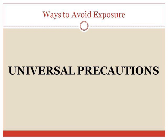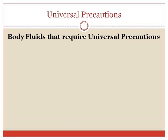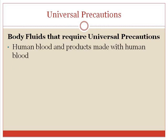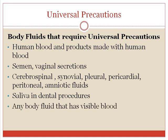It is a name that the Centers for Disease Control and Prevention uses to describe the practice of treating all blood and other body fluids as a possible source of contamination and infection regardless of the perceived status of the source individual. Body fluids that require universal precautions include human blood and any products that include human blood or parts made from human blood, semen, vaginal secretions, cerebrospinal, synovial, pleural, pericardial, peritoneal, and amniotic fluids, saliva in dental procedures, any body fluid that is visibly contaminated with blood, and any unidentifiable body fluid.